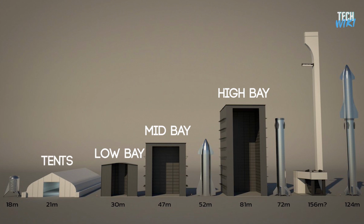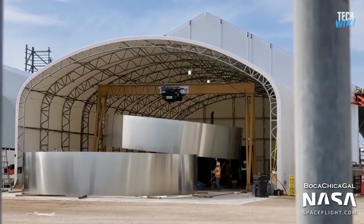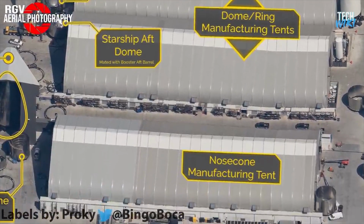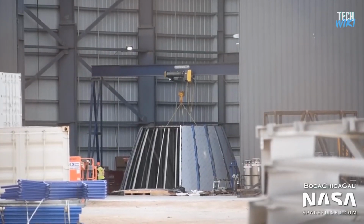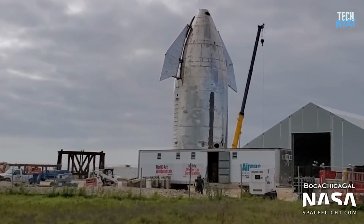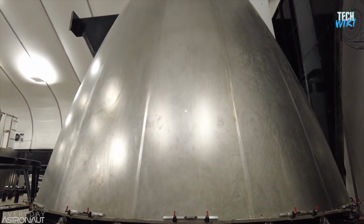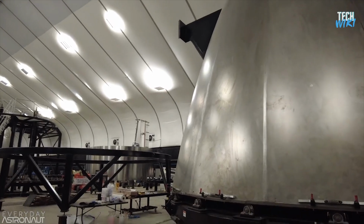They are actually tents with different functions. The first two tents are made for segment manufacturing, to manufacture domes and rings for the Starship and its booster. Then, next to this tent, there is another tent with the same size, responsible for nose cone manufacturing. Besides this giant tent, another one with half the size is for the hydraulic press. This tent has a great advantage in manufacturing the rocket. It gives the ability to create more intricate shapes and can be economical with materials.